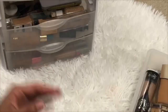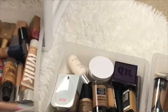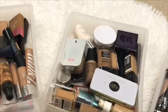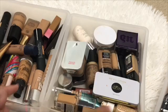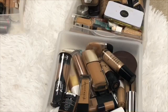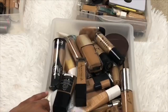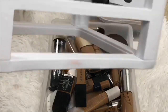So I have 3 drawers, as I mentioned. But honestly, this is not even a lot. There's a few miscellaneous things in here, but we're going to start with this one first. And I hope you guys can see this. I'm doing this on the floor today because I just wanted to chill. So yes, these little 3-drawer things, I gotta wipe this down of course, but I get these from Walmart.